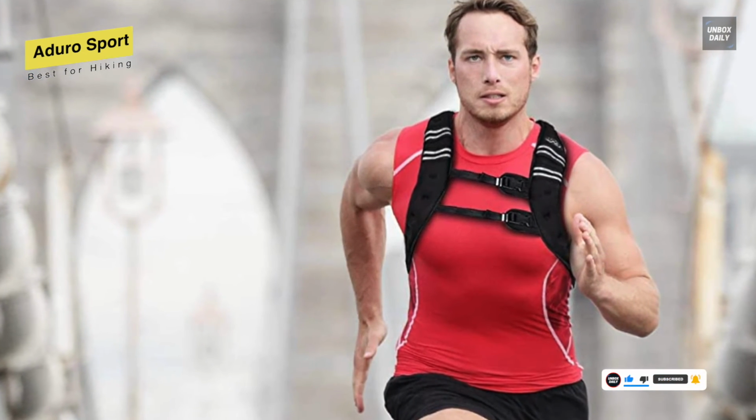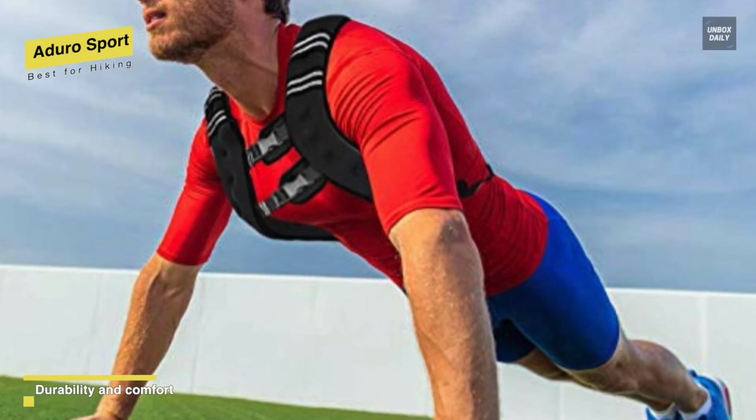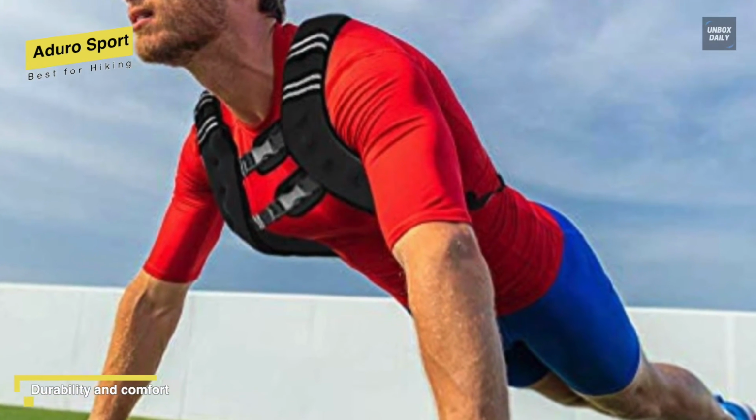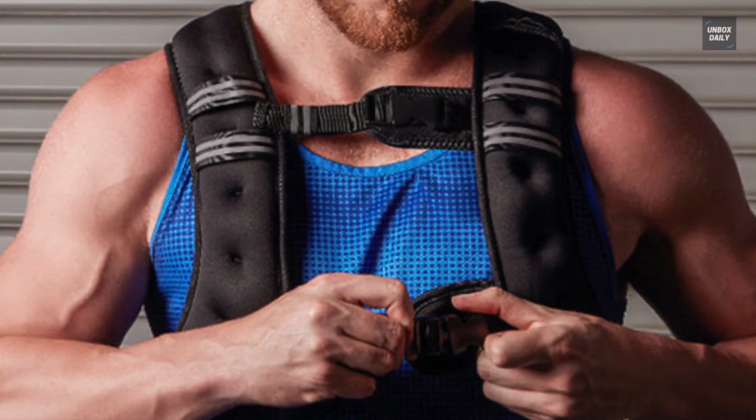With an adjustable front belt and padded shoulder straps, it is designed for men, women, or kids. And another worth mentioning feature of this vest is its inclusion of the convenient mesh pocket on the back for storage.